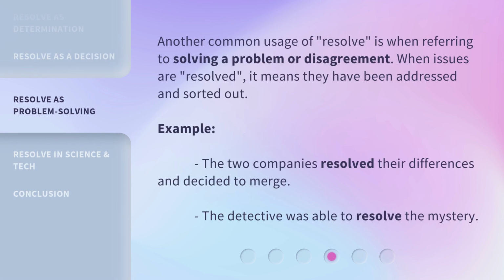Another common usage of resolve is when referring to solving a problem or disagreement. When issues are resolved, it means they have been addressed and sorted out. Example, the two companies resolved their differences and decided to merge. The detective was able to resolve the mystery.